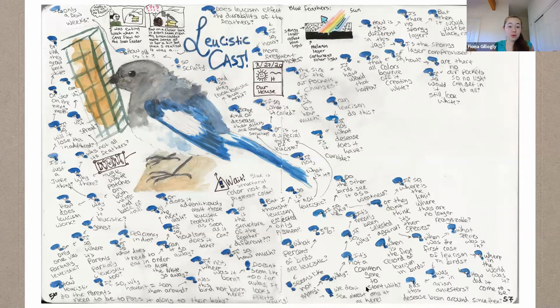So all of these are all questions about this particular scrub jay and its white feathers. So that was really, really fun. What we're seeing here is what Fiona's doing, a full brain download onto the piece of paper. So there's the bird, the phenomenon that's in front of her. And what you're seeing here is all of her thinking and questions and possible answers to that.